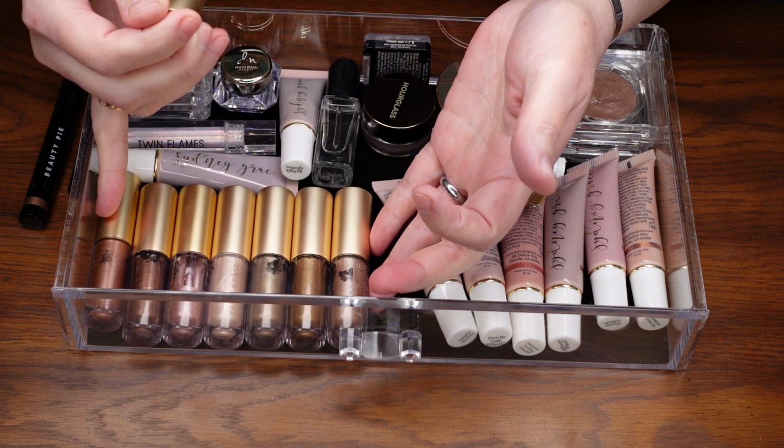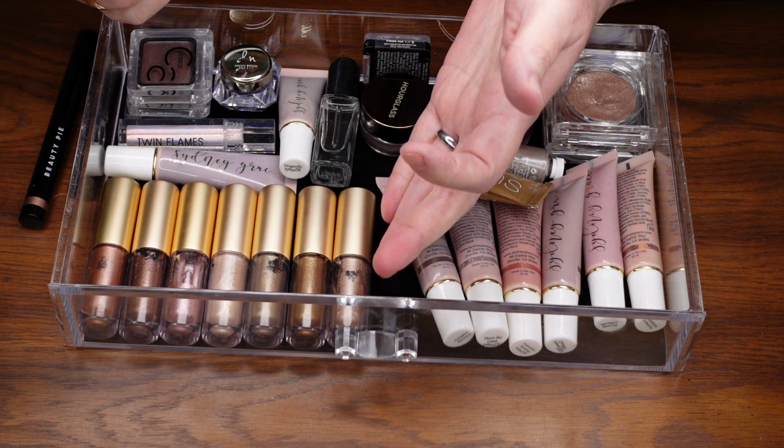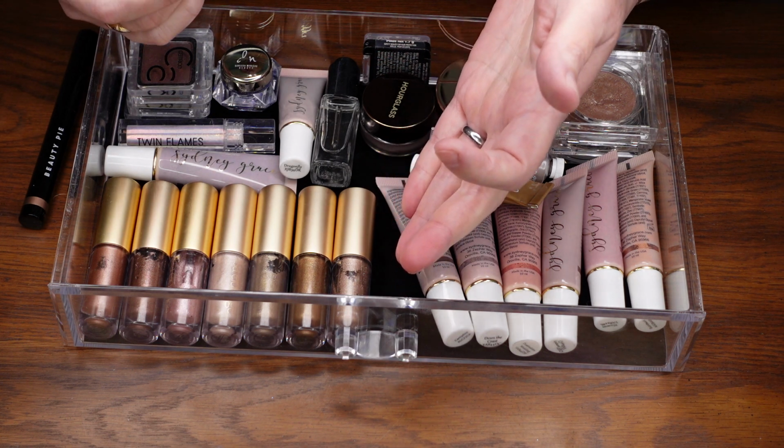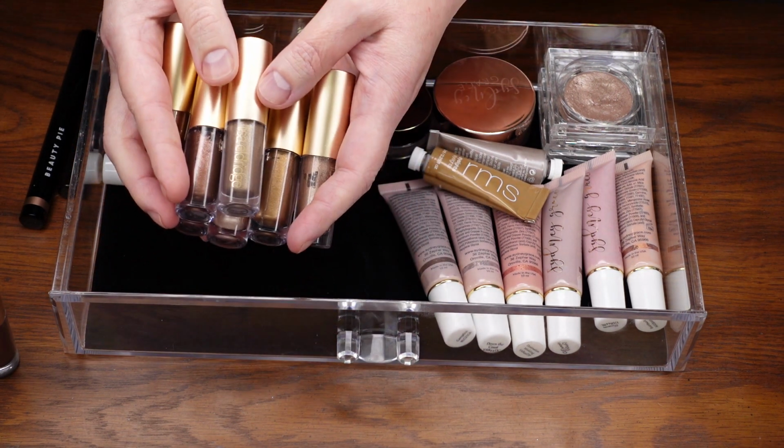But the rest of these are fabulous and beautiful. This is literally the one liquid shadow that made me believe I could do liquid shadow. So I'm gonna move all of these to the side, but these guys are staying.